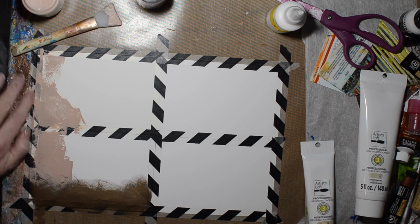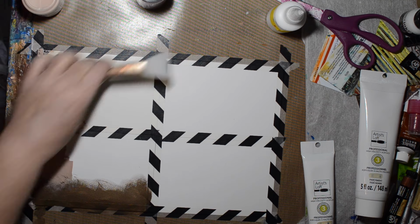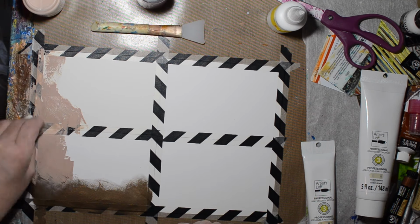So I am in the browns. I'm actually just finishing up the brown. And then we'll be moving on to the next color, which is black. The last one.